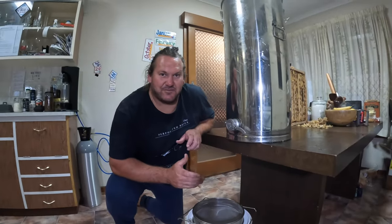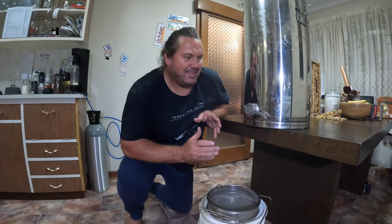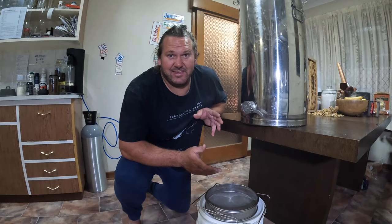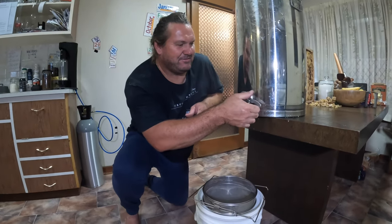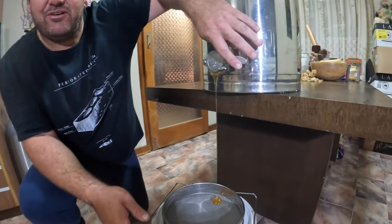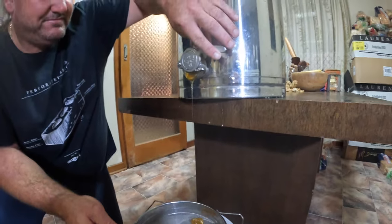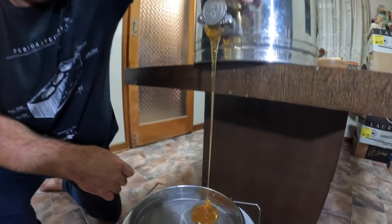All right, this is the exciting part. All the hard work from the bees for the last few months, and a little bit of time for me. And this is where we're at. Let's just open up the tap and see what we've got. Look at that. That's just pure honey. It's beautiful. Look at that. It's amazing.